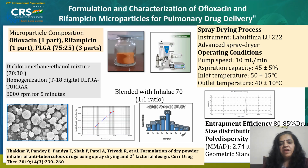Now, in our research lab we have successfully formulated ofloxacin and rifampicin microparticles by spray drying technology. These are the operating conditions for the spray drying process. The formulations were optimized and characterized. The particle size, entrapment efficiency, and PDI value were found to be excellent, and these formulations are suitable for the in vitro validation of the novel device. This research work has been published in the journal Current Drug Delivery, Bentham publication.